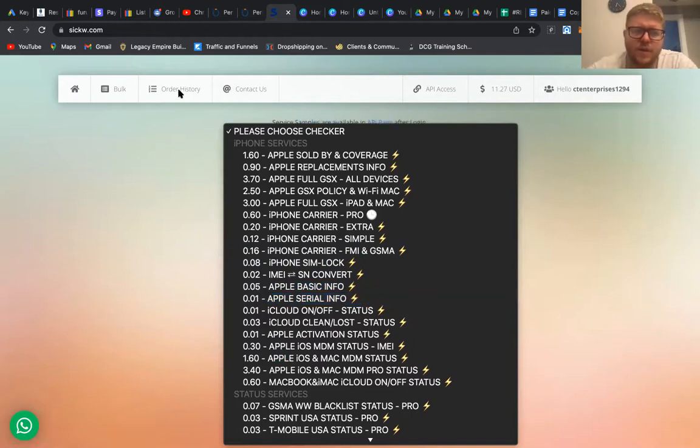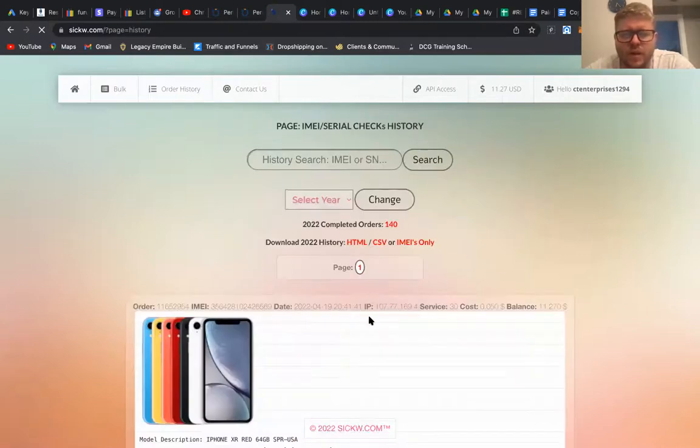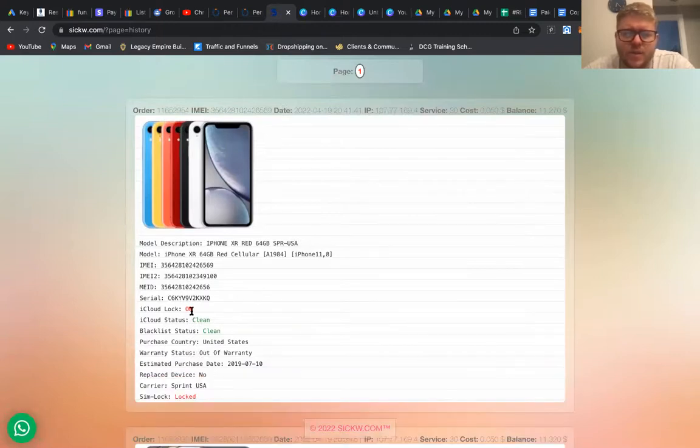Now, I'll give you guys an example here of the Apple Info one. If I go to my order history, we can see that I looked up this iPhone XR. The iCloud lock was on. What does an iCloud lock mean? That means Find My iPhone is still on. If the person is still using the device, that's typically still on. You just need to erase it when you buy the device.